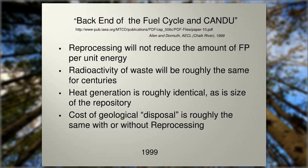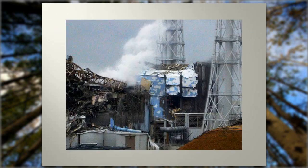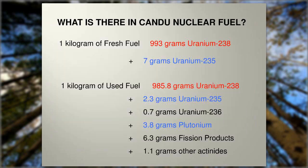Now, these statements come from Atomic Energy of Canada Limited. These are not anti-nuclear people. This is in a paper which was published by the International Atomic Energy Agency, written by two men from Chalk River.